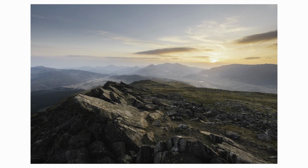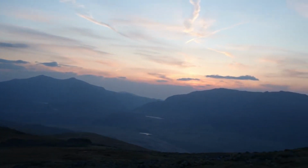So I feel pretty excited and pretty lucky that I got the conditions that I did for my first trip up here. This is one of the best views that I've seen in Snowdonia so far. Definitely 10 out of 10 wood photography here again. It's phenomenal and I can't wait to come back with similar conditions. I might even try and come up here in the winter. I bet it's incredible up here.